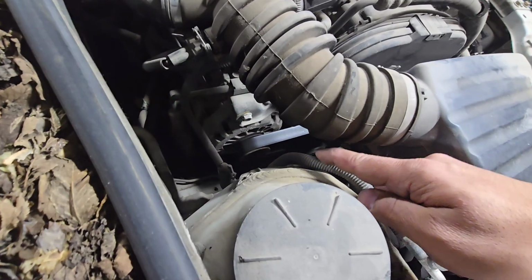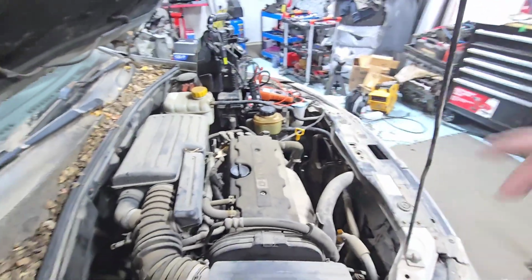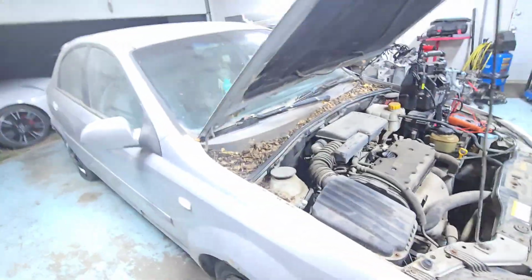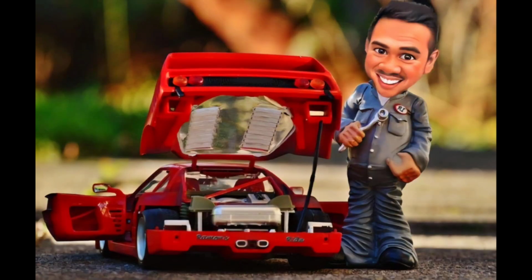So the bearing in the pulley on the alternator is shot, and with that, it's not charging the battery. That's what caused that battery to die. So in this video, on this 2005 2-liter Optra, we're gonna be replacing the alternator. So let's get started. Let's go.